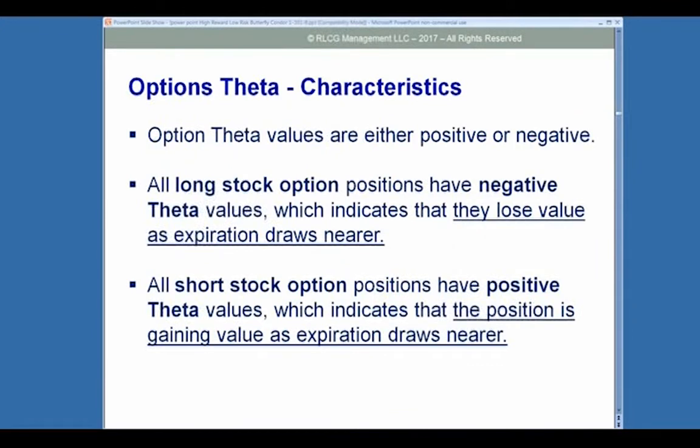So you can look at option theta values, and that will help you decide how much an option could go down or up based on the decaying aspect of that option. And option theta is going to have either a positive or negative value. If you're long an option, long a call or long a put, it's going to have a negative theta value. That tells you that a long call or put can lose value each and every day if the market just goes nowhere.